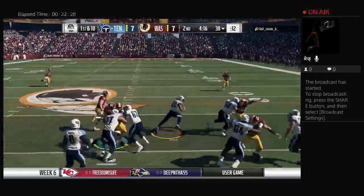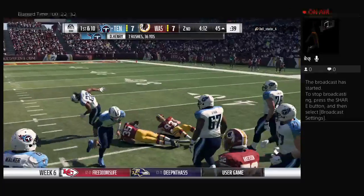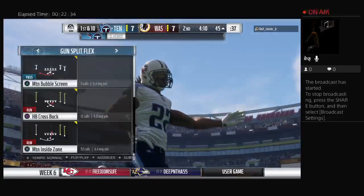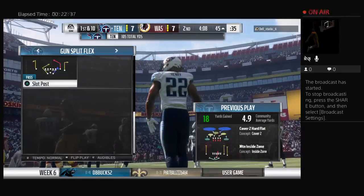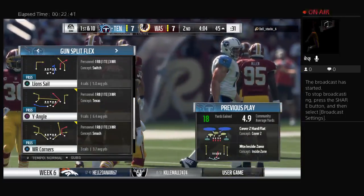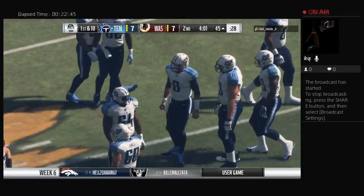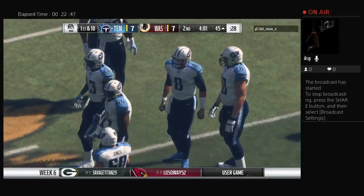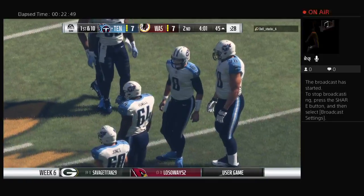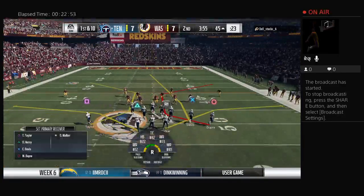They'll run it now out of the gun. Room to run past midfield. And he'll be taken down across the 50 at the 45 in enemy territory. Another big hitter there. This one good for 18. Clock running, under 4 to play now as they come up on 1st and 10.